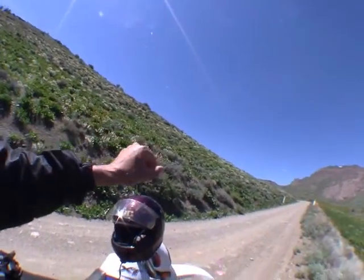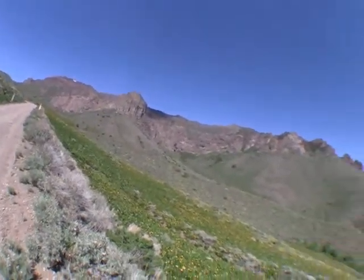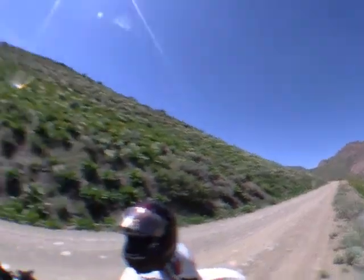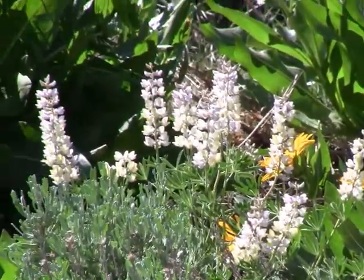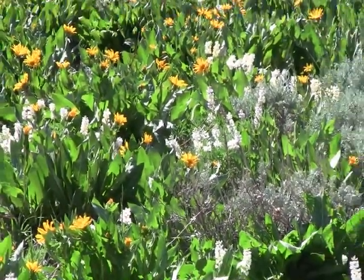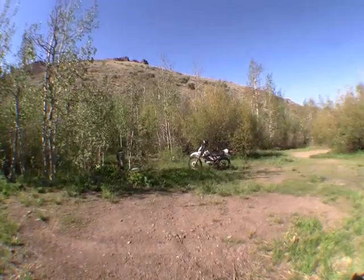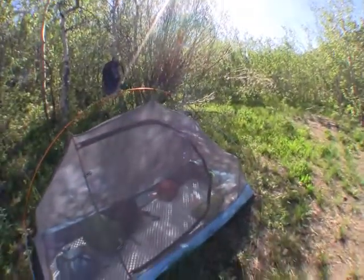We've got the daisies and white lupin all in here. There's some water down here in this canyon. Looks real good. Looks like there might be a spring back there. And I'm hoping for some shade. It's the best I could do for shade. Having a really hard time with this heat.